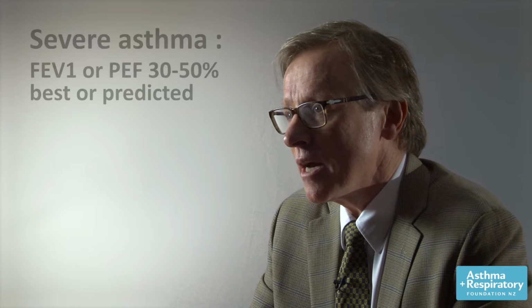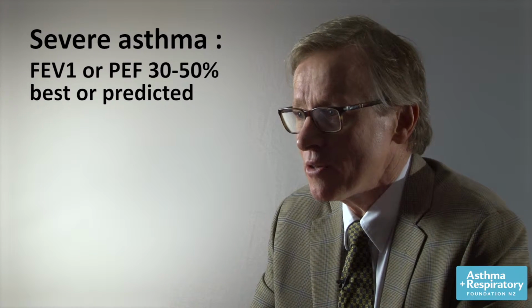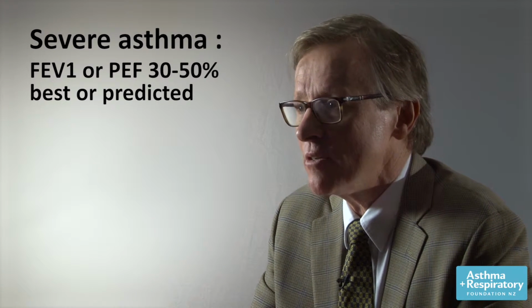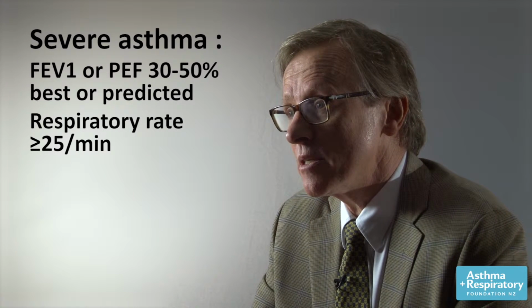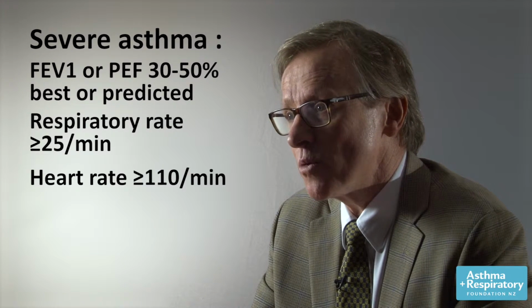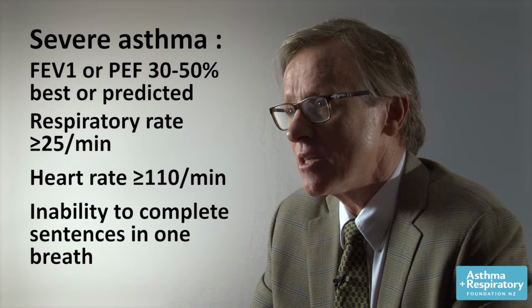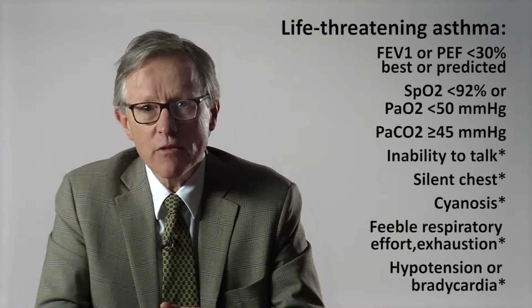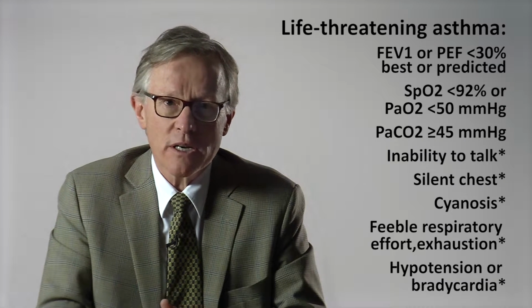If we turn to severe asthma, most importantly, that this is recognised by an FEV1 or peak flow between 30 to 50% of predicted values, a respiratory rate of more than 25 breaths per minute, a heart rate of more than 110, and difficulty in completing a sentence within a breath. And so the recognition of life-threatening asthma is relatively straightforward and very similar to previous guidelines.